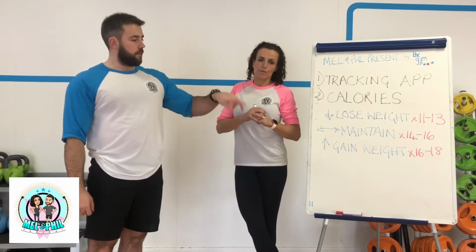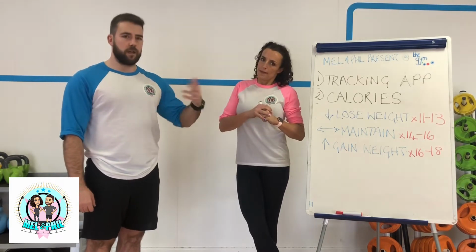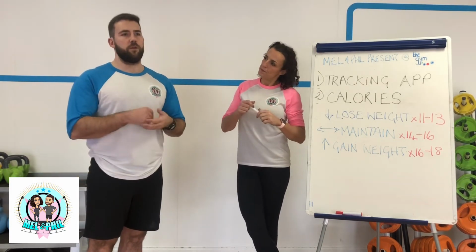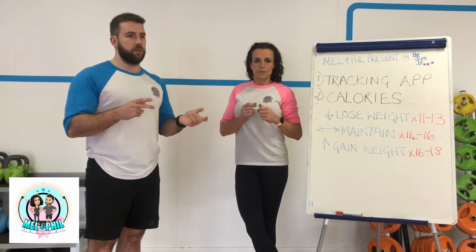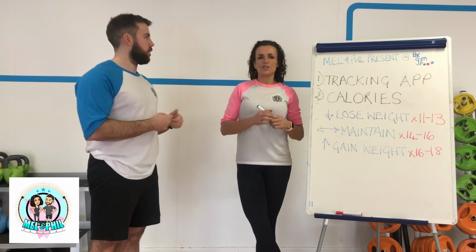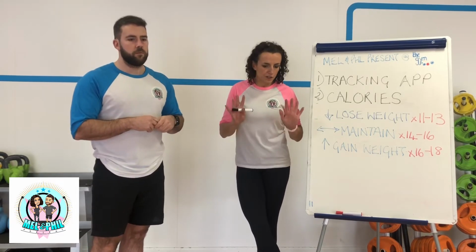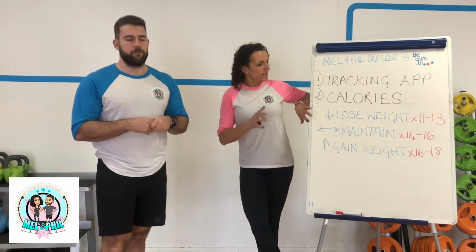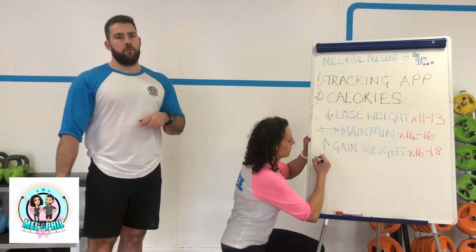Same goes for gaining weight. If you put those numbers in, start tracking, start following those numbers, and your weight doesn't go up, it just stays the same, increase it by about 10%. 10% is a good number. Just do little increments, monitor your weight, and see what happens. Don't do anything drastic. So calories is the big one. Number one, most important. What have we got after that?